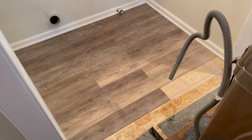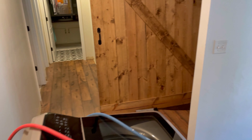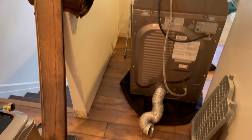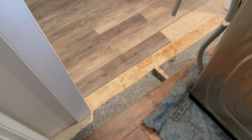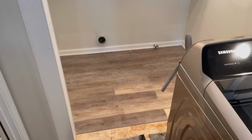Time to finish this thing up. Got the hallway done there. There's the laundry room door. Oh, washer, dryer. It's a mess in here. But this is my last section. I do like that luxury vinyl, man, but it's going to look a lot better. I was even going to stop it, and I'm like, nope, it all needs to match. So here we go. Finish time.